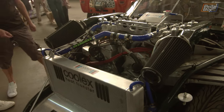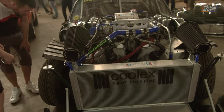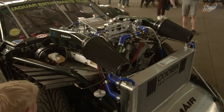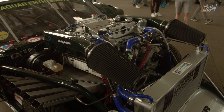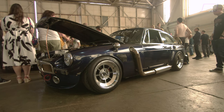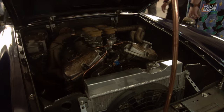The whole build is absolutely incredible, and as you can probably imagine, there is a huge amount of custom machining that's gone in to mate these two inline sixes together to form this V12. You can see lots more about the car on the Jaguar Enthusiasts channel on YouTube, and hopefully we'll see some more about it at another show.